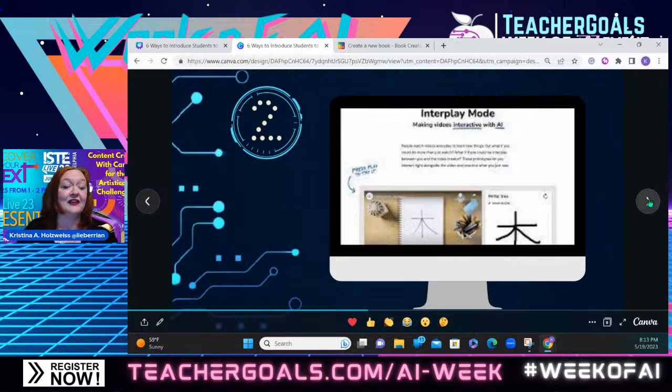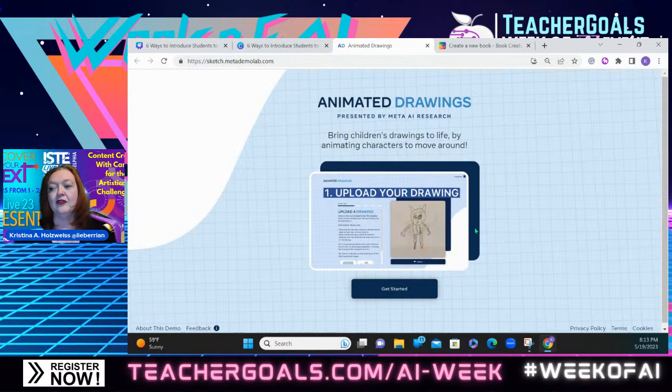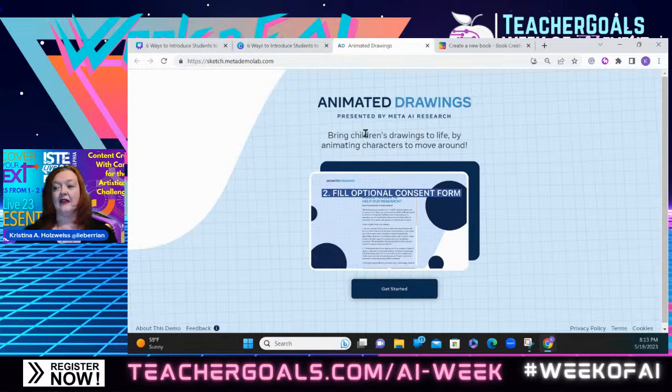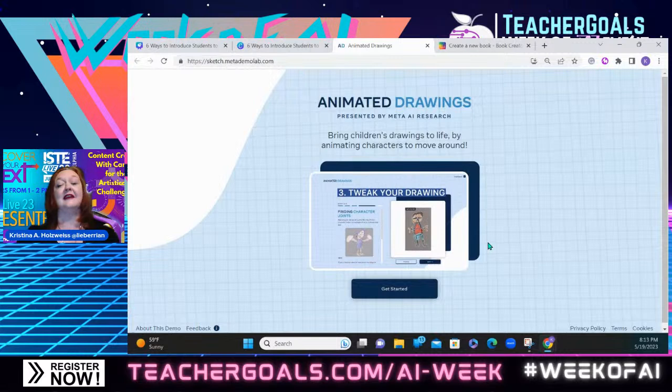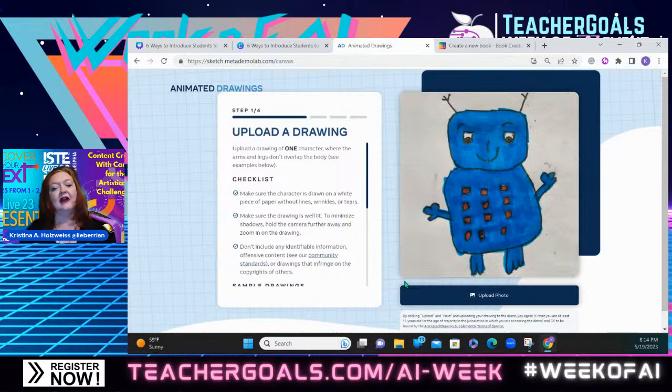Oh my gosh, if you've never seen animated drawings, it is amazing. So in this one, you actually upload your own drawing and you make it move. So the AI goes through the pictures and it actually makes it move. And they do ask that you don't put any identifying marks. So you don't put your name on your paper. You don't put where you live, only because it is gathering data. You don't have to log in, but they don't want any of the students' privacy to be compromised.